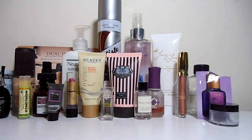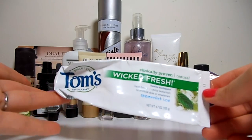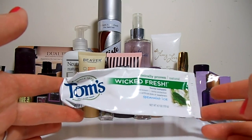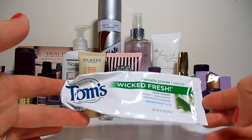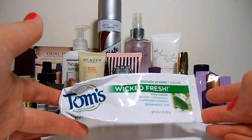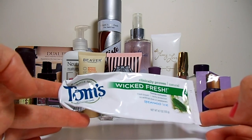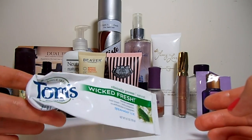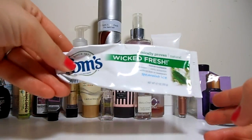I also used up this Tom's of Maine toothpaste in Wicked Fresh. This is my second type of Tom's toothpaste that I tried. It's an expensive brand. I mean, it's nice that it's cruelty-free and natural and all that kind of stuff, but it doesn't make my teeth feel as fresh as a traditional toothpaste like Crest, Colgate, all that jazz. And the price is just kind of ridiculous. I believe it's almost $8 at my drugstore. So I don't think I'm gonna repurchase this. It just feels like my teeth are not being cleaned properly for that kind of price too.